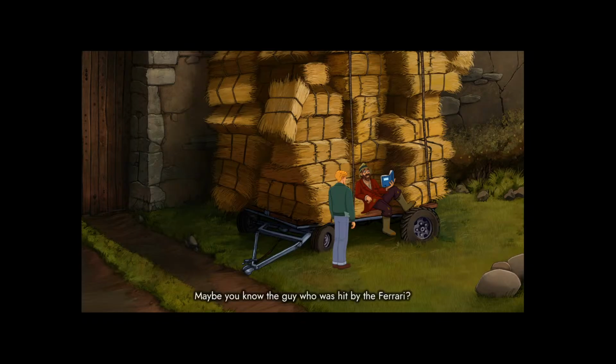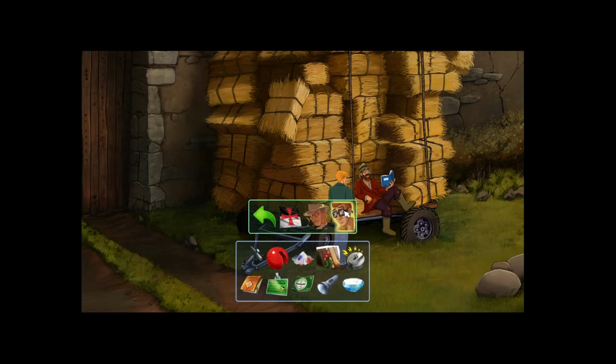Maybe you know the guy who was hit by the Ferrari. His name is Sean Fitzgerald. Oh, I know him all right. That's me nephew, the idiot responsible for the stacking of my hay cart. Was he killed by the car? Oh no, but he has been abducted. Well, that's a relief now.